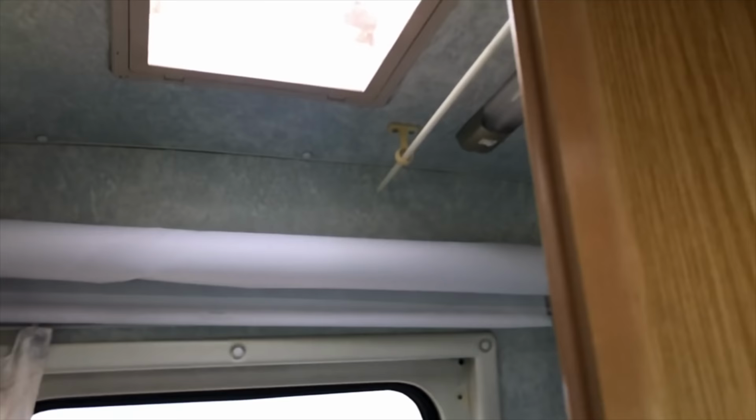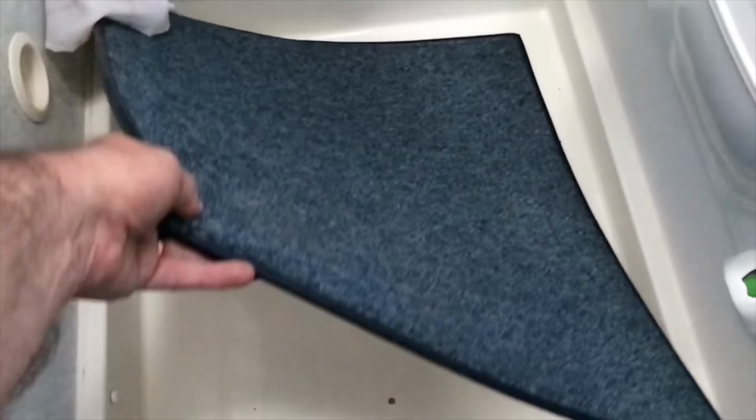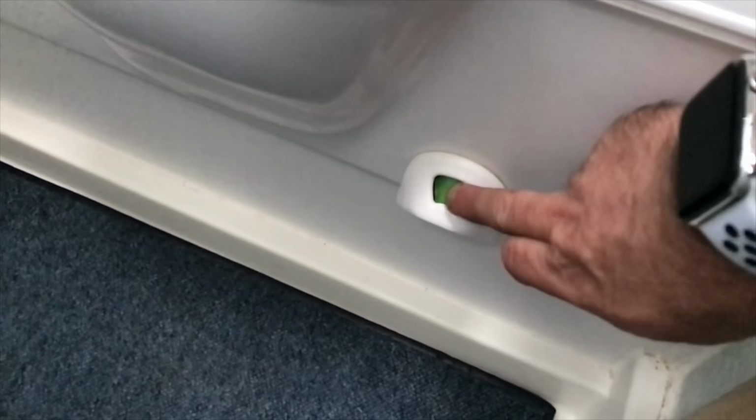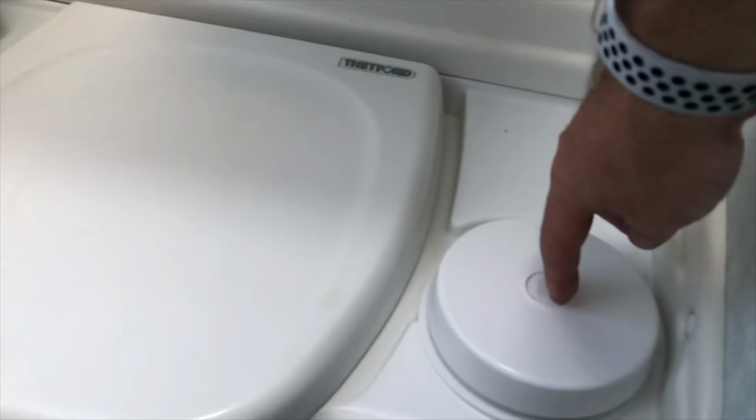I'll show you the bathroom and wet room light, but while we're here, we'll just show you around. So it's got the mat over the shower floor. You've got the Thetford cassette toilet that's been sanitised. This gauge here is green, so it's indicating the cassette is empty. As it slowly fills up, the bar comes to red. You've got the flush there. You can hear the flush. Toilet roll holder.